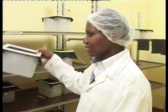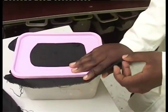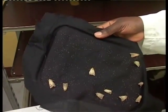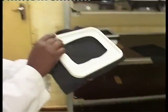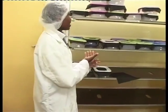After the pupae have hatched into moths, they will take 4 days and then they'll start laying eggs on the cloth you are seeing over there. So you come here daily in the morning and take out the cloth that has eggs. After you get the eggs, you have to sterilize them, just in case, to avoid any contamination. After 3 days, the eggs will hatch into larvae.